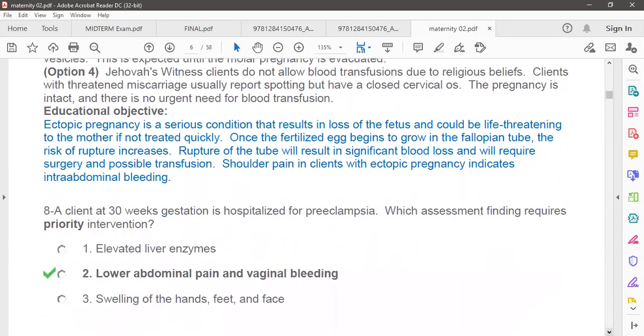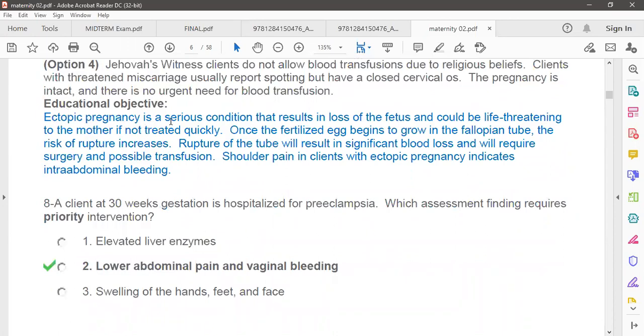What next? We call these educational objectives. Ectopic pregnancy is a serious condition that results in loss of the fetus and can be life-threatening to the mother if not treated quickly. So this is the reason it is the most serious. You have to check first, life-threatening. Once the fertilized egg begins to grow in the fallopian tube, there is a risk of rupture of the fallopian tube. The rupture of the tube will result in significant blood loss and will require surgical correction and possible transfusion. And shoulder pain in the client with ectopic pregnancy indicates intra-abdominal bleeding.